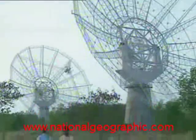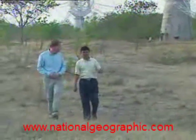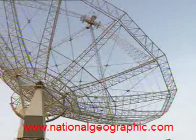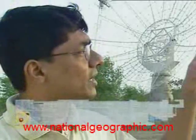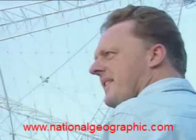Dr. Yashwant Gupta has seen the GMRT evolve, starting from its highly innovative design. Using a mesh instead of a solid surface, the structure of each antenna is extremely light, given the amount of reflective area it provides. The way the panels have been designed, it is something unique. The design is called SMART, which stands for Stretched Mesh Attached to Rope Trusses. So the whole thing is supported on trusses. And as a result, the whole cost has come down significantly.